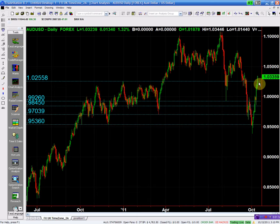Now, is this move a resumption of the upward trend, which initially was from here, or is it a test of the 102.55, or is it a gift again for the resumption of the downtrend? Once I have a structural failure, I need to be cautious of the resumption of the downtrend, because this is a bona fide structural failure. Yet, if I have a move above the structural failure, I need to be cautious.